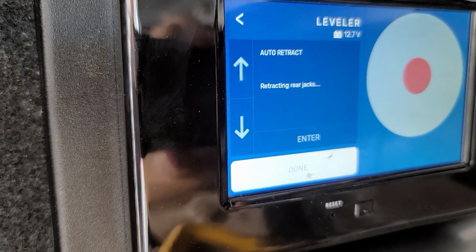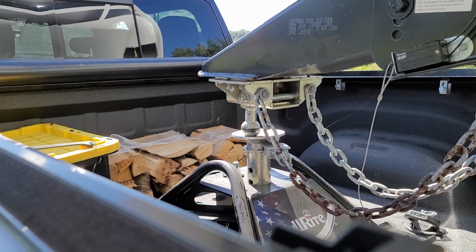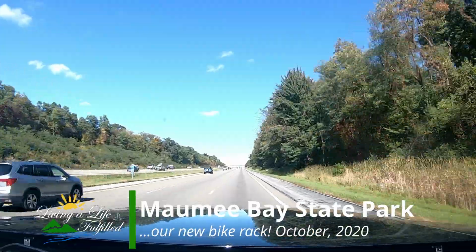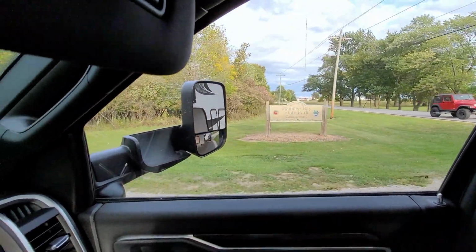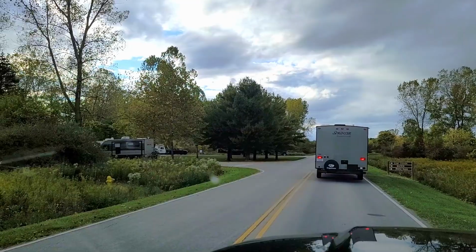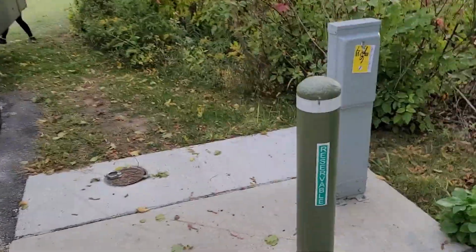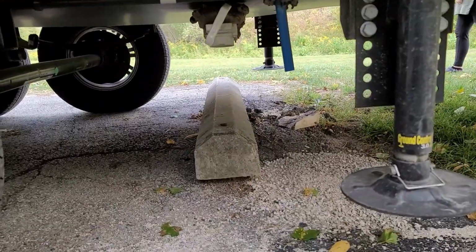So we got everything strapped down on the back, everything loaded up inside. Let's hit the road. People trying to get water at once. Woohoo! We made it in. Very pretty looking site. Just behind the concrete. This looks perfect.